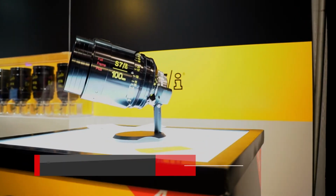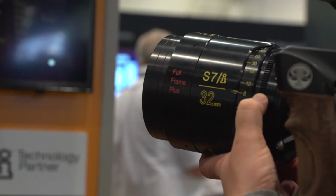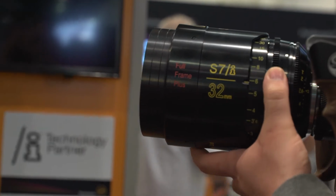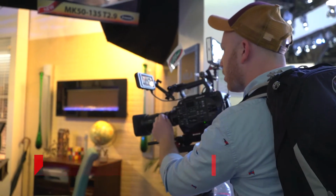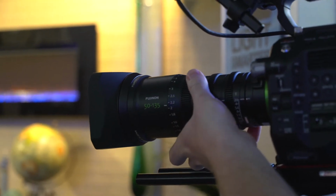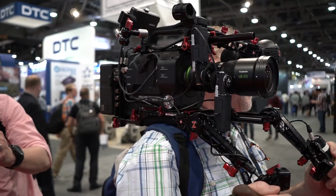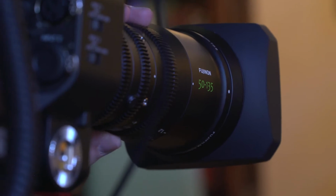Cooke also rolled out the new S7 Full Frame Plus, so filmmakers looking to achieve the Cooke look can now do so while shooting on a full-frame camera. Fuji unveiled their next MK Cine Zoom offering, the 50 to 135. Marketed towards emerging cinematographers, the lens is a high-quality, budget-friendly option that, when paired with the 18 to 55 they previously released, gives great focal length coverage when shooting on Super 35 E-mount cameras.